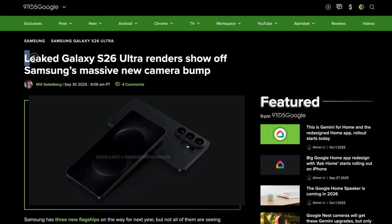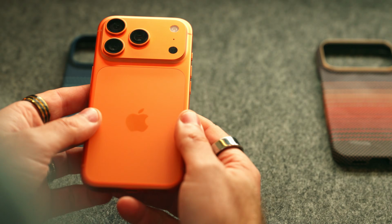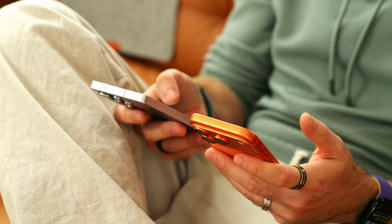Now, it is only a matter of months until the 2026 flagship S26 Ultra makes its appearance, in around January or February next year. But just for now, I wanted to look at what the best of Apple and Samsung have to offer right now. Now, this review or comparison or whatever you want to call it, it is for normal people.